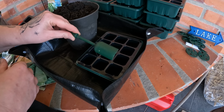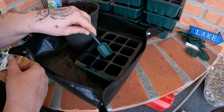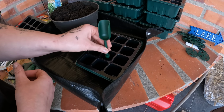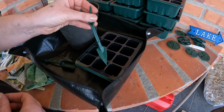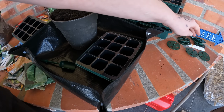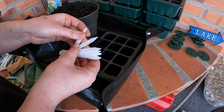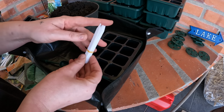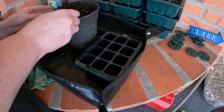Look at this cute little shovel thing that came with the kit. I'm guessing you can shovel the correct amount in and then this, make a little hole to put the seed in. There's also this, which is handy. And little labels. I'm really bad at labeling what I plant and generally forget what I've actually planted. But anyway, let's get the soil in.